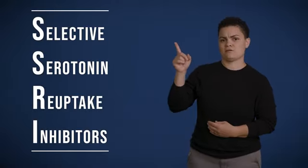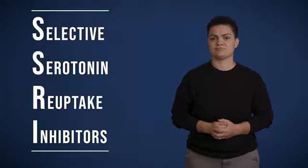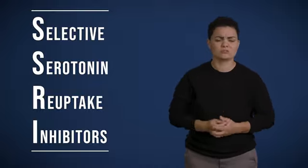SSRI medications. SSRI stands for Selective Serotonin Reuptake Inhibitors. SSRIs work by increasing serotonin availability in the brain, which can help improve mood or depression and reduce anxiety. SSRIs are most commonly prescribed for treatment of depression, anxiety disorders, and other conditions like OCD and PTSD.